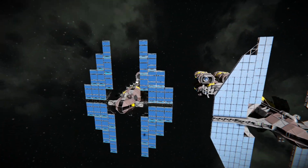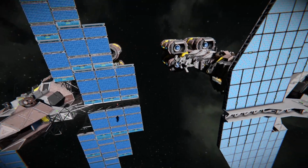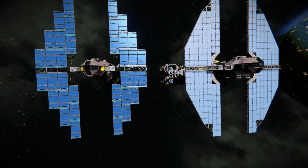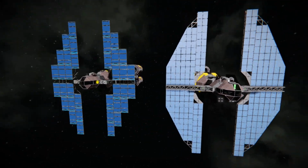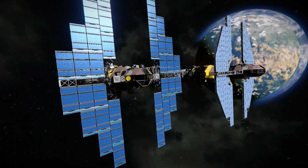Cool. So let's delve a little bit into the ship. I'm going to leave this one here just so we can compare. The structural blocks which were used on the Pilgrim have been replaced with the beams, which I think do look good. I think it does work. Obviously we do have some ground down blocks on the outside of the solar array as well.